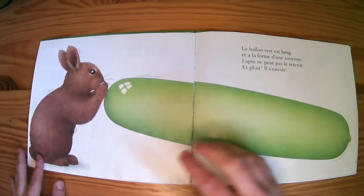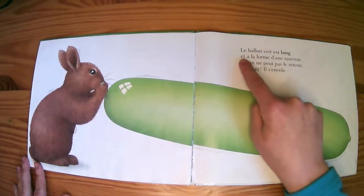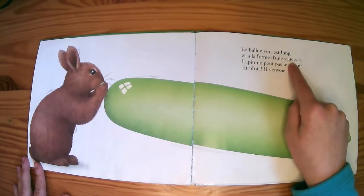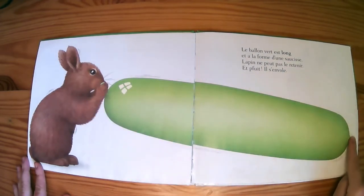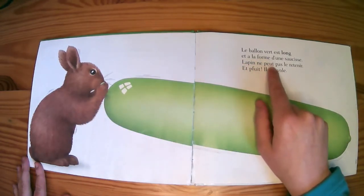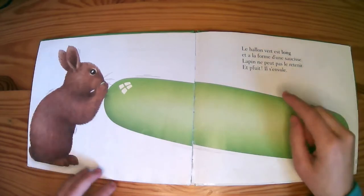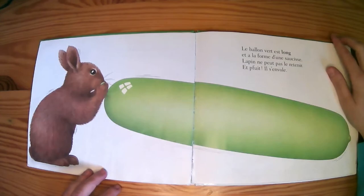Whoa! Le ballon vert est long et à la forme d'une saucisse. The green balloon is long and has the shape of a sausage. Lapin ne peut pas le retenir. Brown Rabbit can't hold on to it.